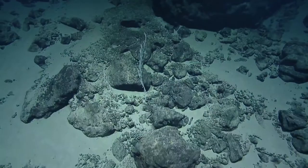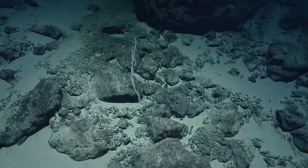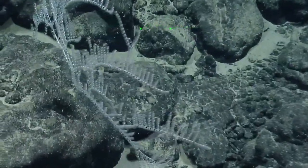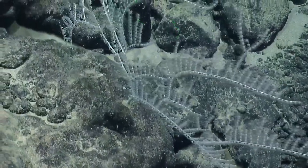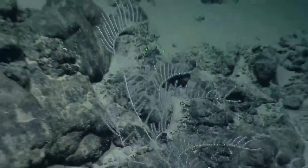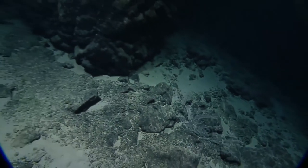Cool. I'm a little fast and bouncy, but let's go for a zoom here, please. Is that a Militaris? Yep, it sure is. Look at them marching. Okay, great. They are very beautiful corals.